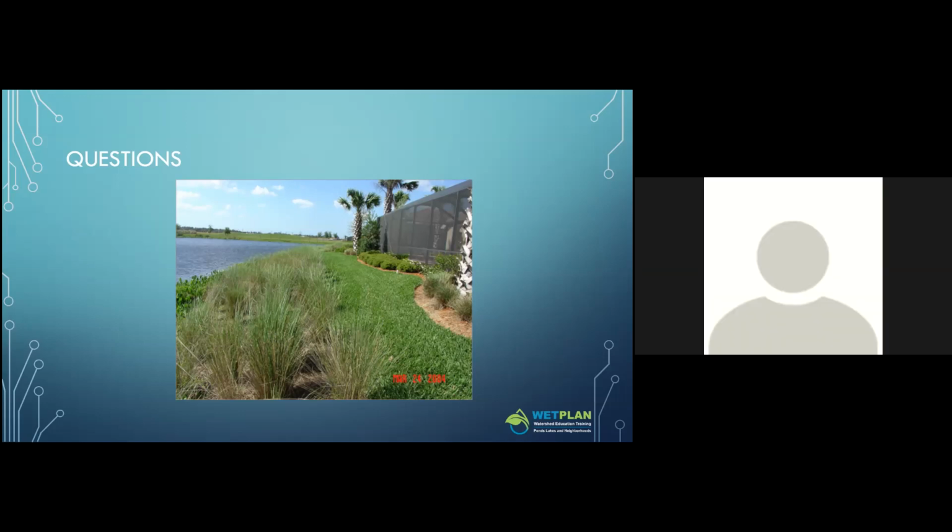You should certainly be able to use areas where the littorals are very thick and be able to take parts of them and move them to other locations, but just be careful about thinning them too much and allowing weeds to come through.